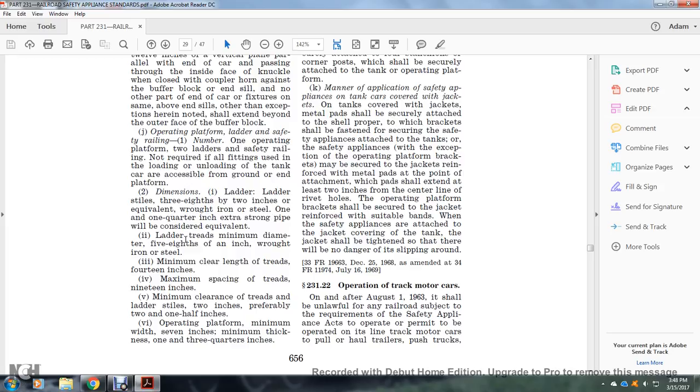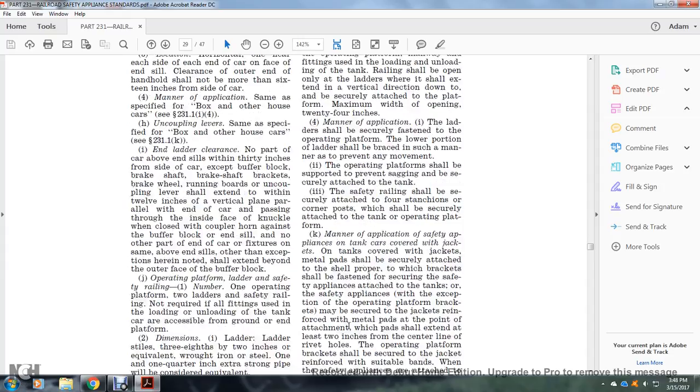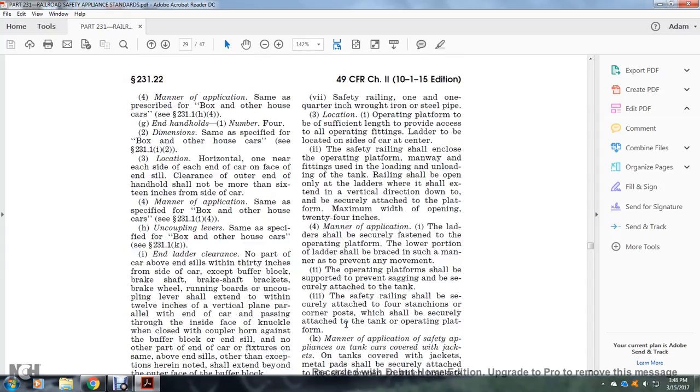Ladder tread with the minimum diameter 5/8 of an inch wrought iron steel. 3. The minimum clearance length of the tread is 14 inches. The minimum spacing of the tread is 19 inches. 5. The minimum clearance for the tread ladder styles is 2 inches, preferably 2.5 inches. 6. Operating platform minimum width 7 inches, minimum thickness 1 3/4 of an inch. 7. Safety railing 1 1/4 of an inch wrought iron steel pipe.